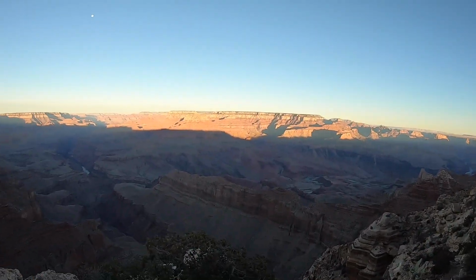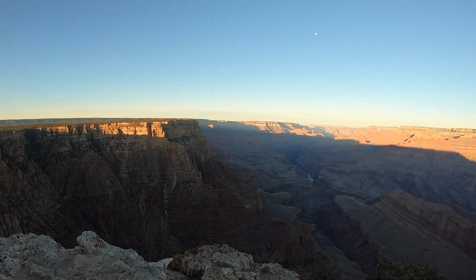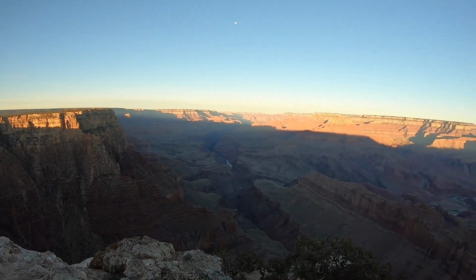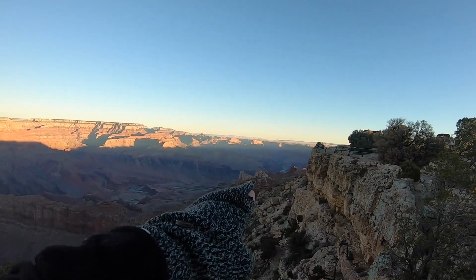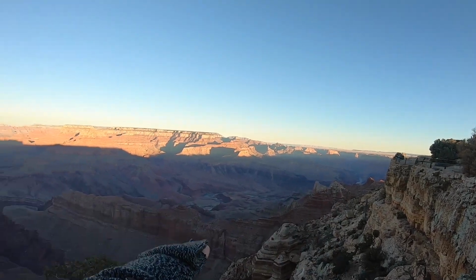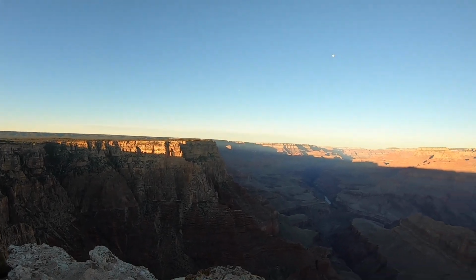down there. We're here at Lipan Point, which is where the Tanner Trail starts. And I'm just enjoying this beautiful panorama of the Grand Canyon. You can see the Colorado River winding its way down. So, very pretty here. And we're gonna get started here shortly.